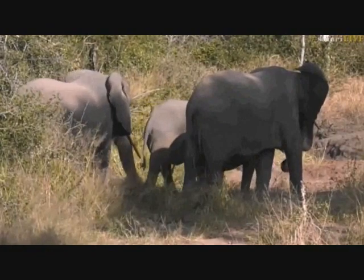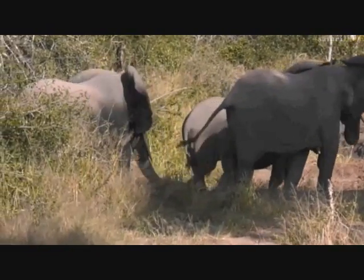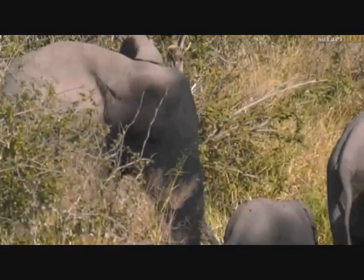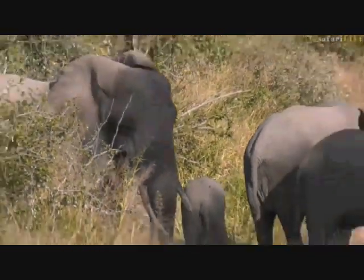Oh, she herded that little one out the way. She's obviously come in for a drink now. But I'm going to send you across to Ali. She has got something much smaller than these large elephants.